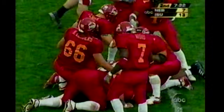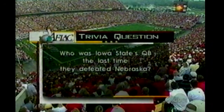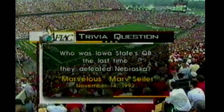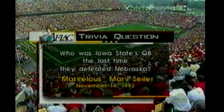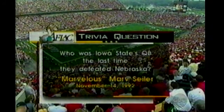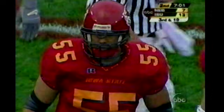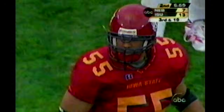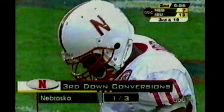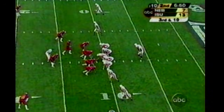Well, earlier we asked you the Aflac trivia question. Who was Iowa State's quarterback the last time they defeated Nebraska? Well, in his last home game of his career, they started a man who will forever be known as Marvelous Marv Seiler. And I think many of you, if you're Nebraska fans, well, you don't want to see that play again. But Iowa State says, bring it on, and we will after this play. Very dangerous for Nebraska. This is out of their ordinary offense. Third and very long.